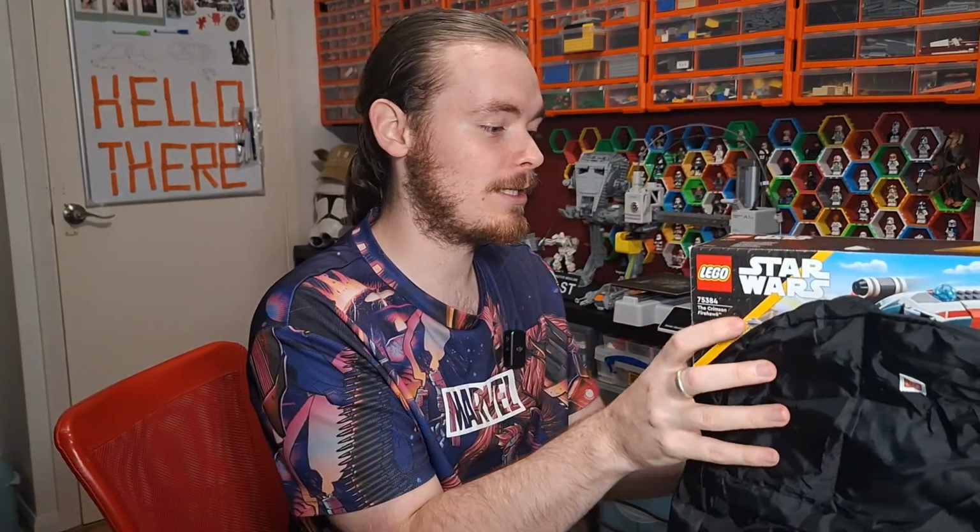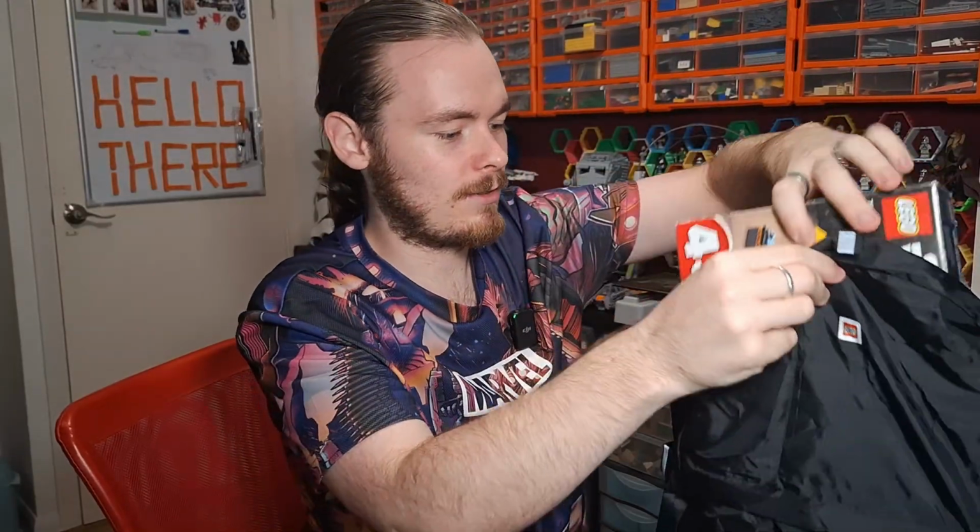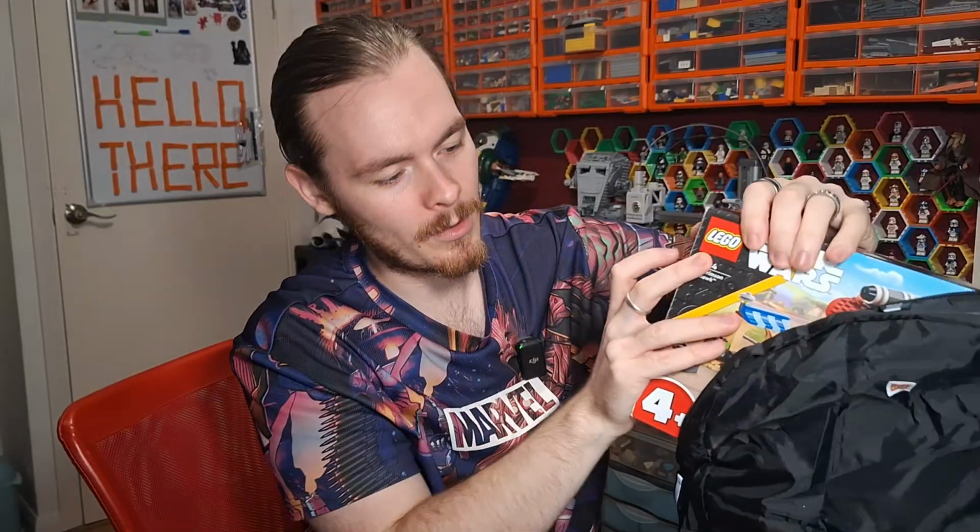They don't fit vertically, not very well. You can zip up the sides and make it out of the store like this, but I want to see if there's enough room to fit two pretty large size boxes. And there is. One of these is fit horizontally, one vertically. Can we fit both of them horizontally?